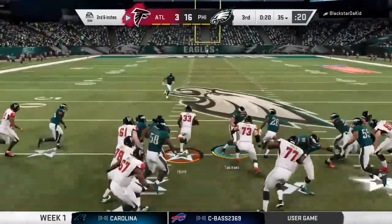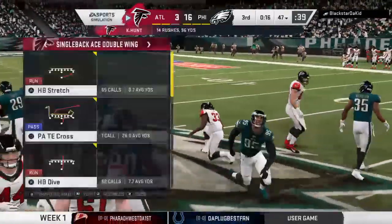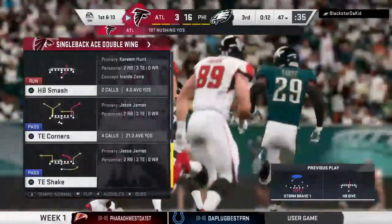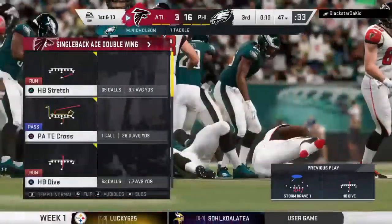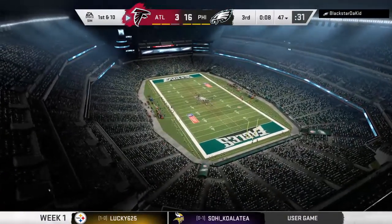They run again with Hunt. And he slips up past the 45 before being tackled. 12 yards is the pickup. Good for a first down for the Falcons. A gain of 12. First down, Falcons.